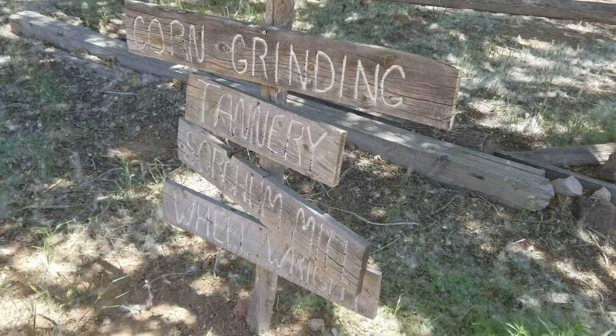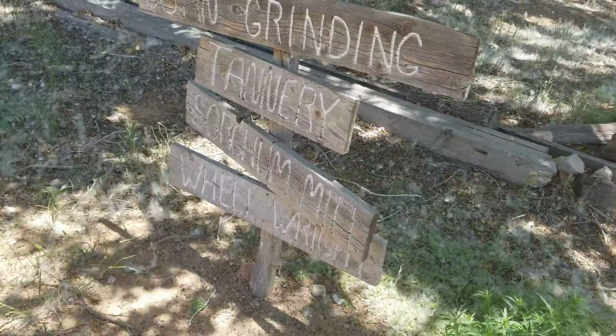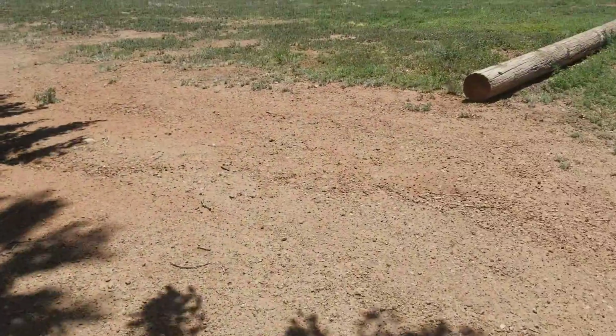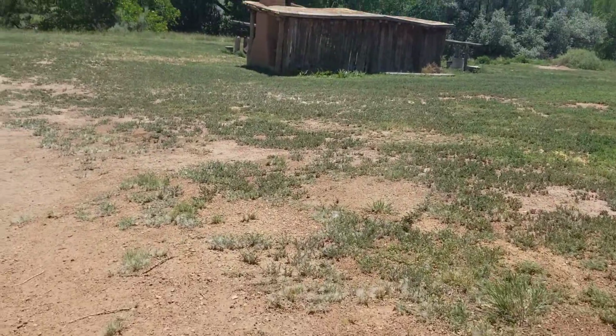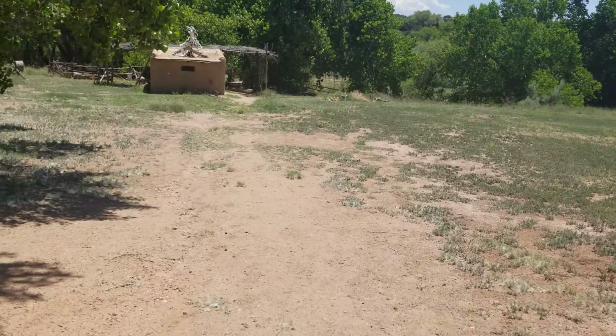Here it says corn grinding, tannery, sorghum mill, and wheelwright. This is stuff I have never seen in my life. This should be really interesting. Only in New Mexico, right? You get to see things like this.